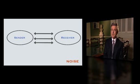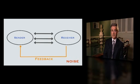It's very difficult for the sender to know that the information that has been received is the information intended. And the only way to make sure of that is to complete a feedback loop. This is what airline pilots do when they say back to air traffic controllers the instructions they've been given. The controller now knows that the information that they sent was the information received by the pilot.